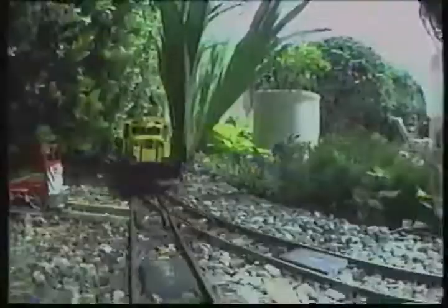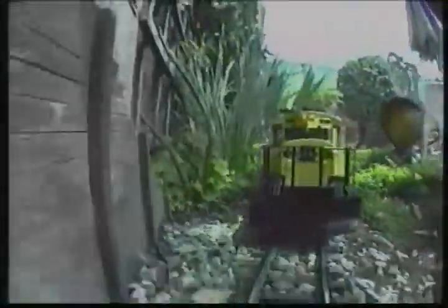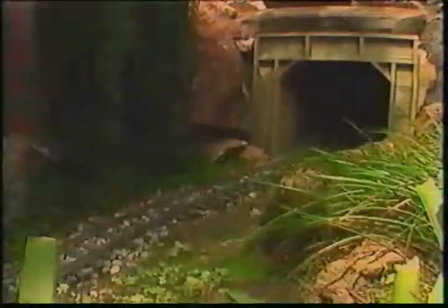Fran will tell you, the trains aren't just for men. When my brother and I were growing up, we had trains along with my dad, and we'd go down the basement all the time and play trains.